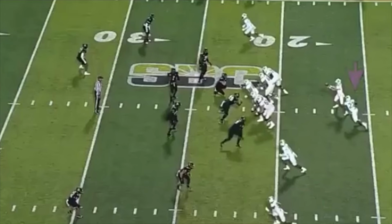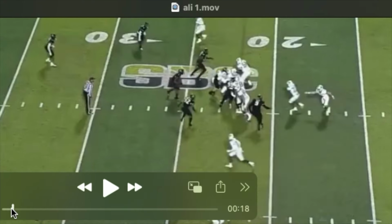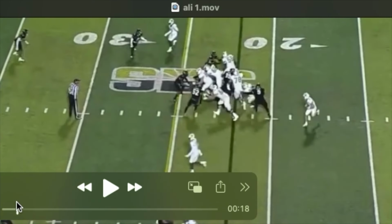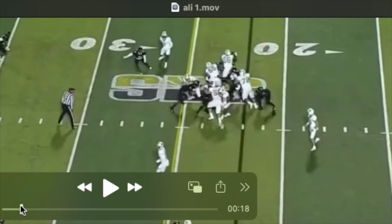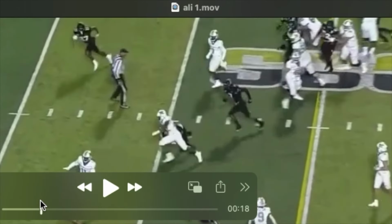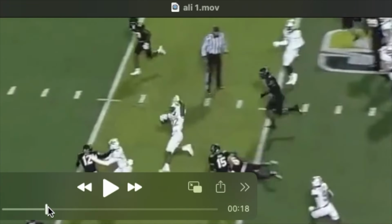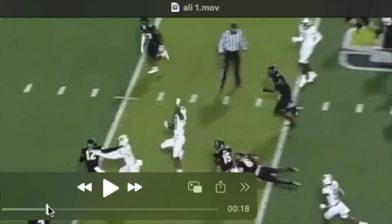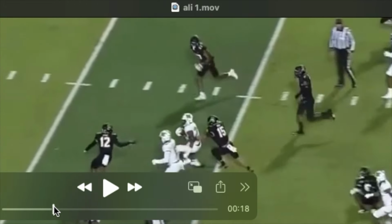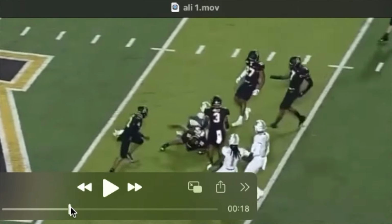Something I like about Rasheen's running style, you never see him jitterbug or dance around. He's downhill on this run in a hurry. This DN scrapes down, tries to tackle him high, bounces it outside, steps out of this ankle tackle. Watch where he has the football here and there. Just not good ball security, even though he's stepping out of that tackle. To me, he's on the verge of fumbling most plays.